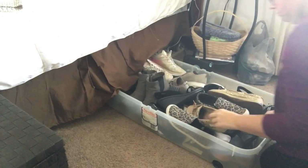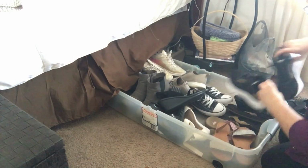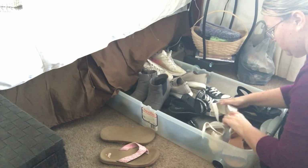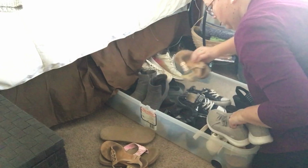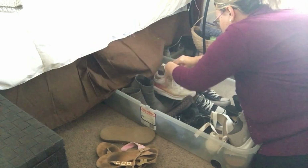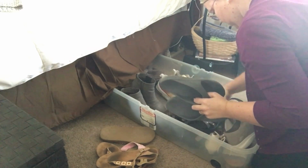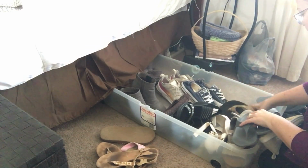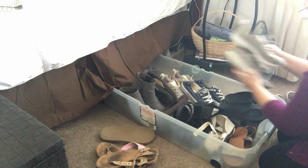I know I was going to just do closet declutters, but since I was in my bedroom, I thought I'm just going to go through this bin of shoes. During the fall and winter, I condensed my shoes down to one bin, and I gave my husband the other bin. And so it was pretty easy for me to go through and decide what I would wear for this upcoming season and what I didn't wear this past season. So I just decided to do this really quickly while I was decluttering my closet.